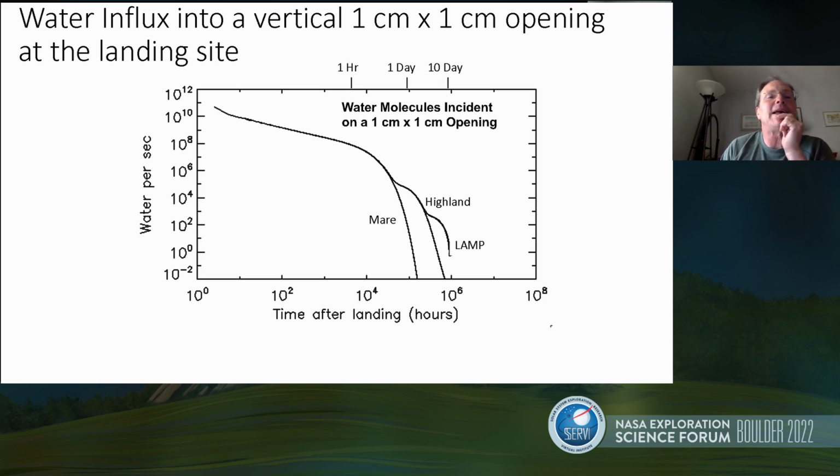This would also mean that the water influx into an opening like you'd have in a mass spectrometer, you can calculate that, which is really what we're trying to do here: make predictions for what Astrobotic's PITMS mass spectrometer would see. You would see that drops off, but again, past a day or so, if you have water on these tighter binding sites, they would desorb later on in the mission.